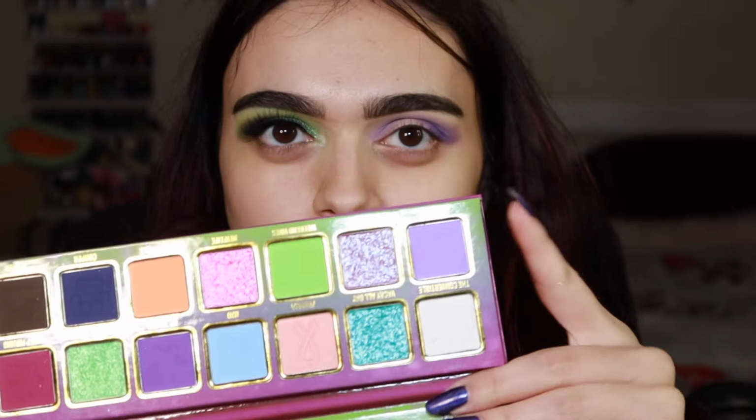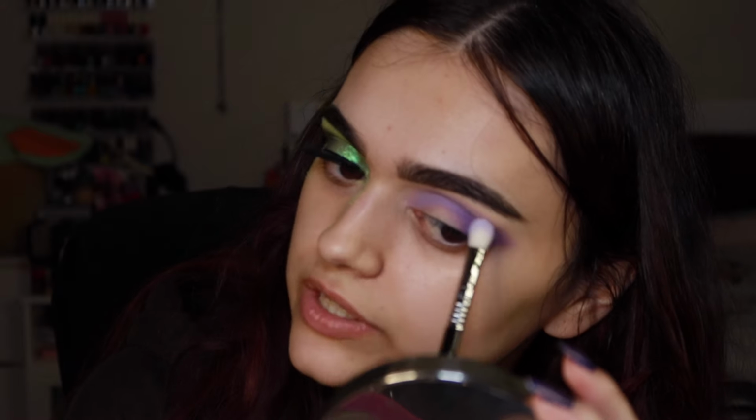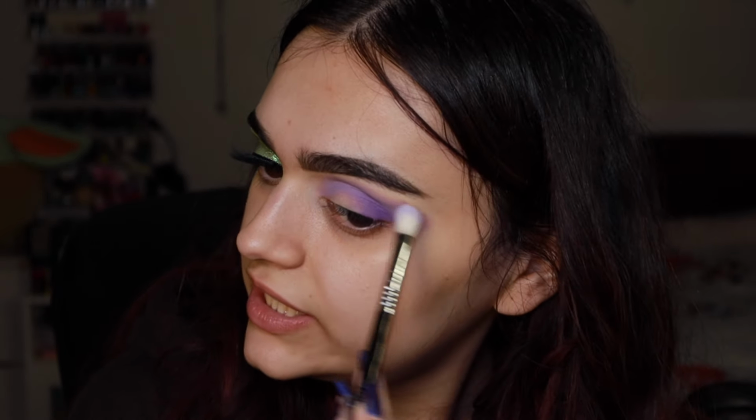I'm excited. I love purple. Going back into the original shade Dreamer and adding that back into this look, especially to blend that darker purple, just so we have really nice lines.